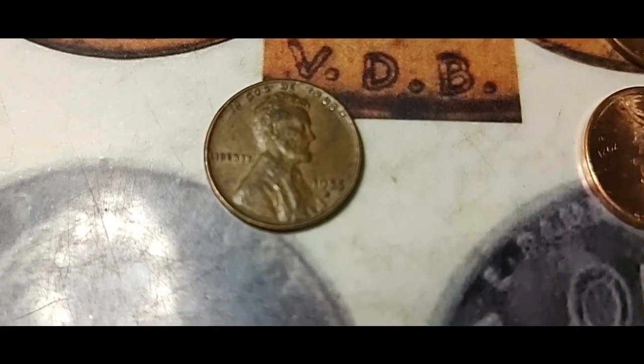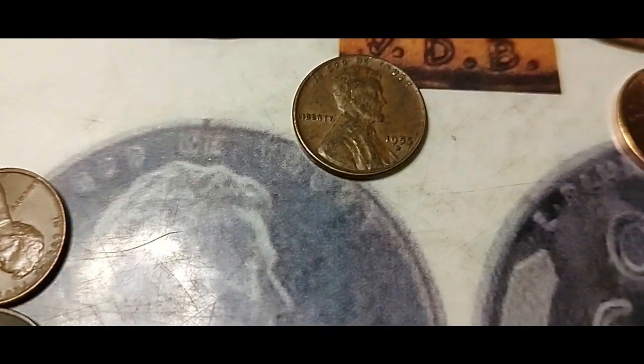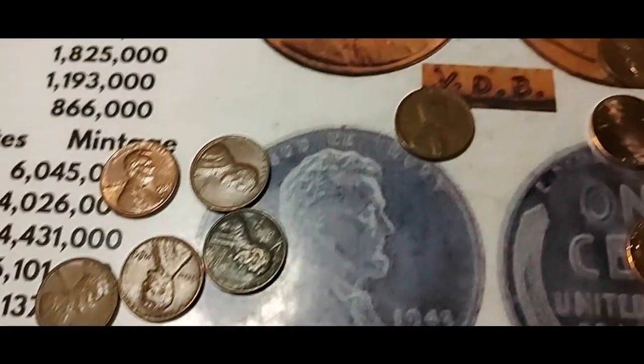Okay, I have now found my 5th wheat penny. It doesn't look like I'll get 10, but that's okay. You know, some boxes just don't produce what others do. Just 5 coppers.